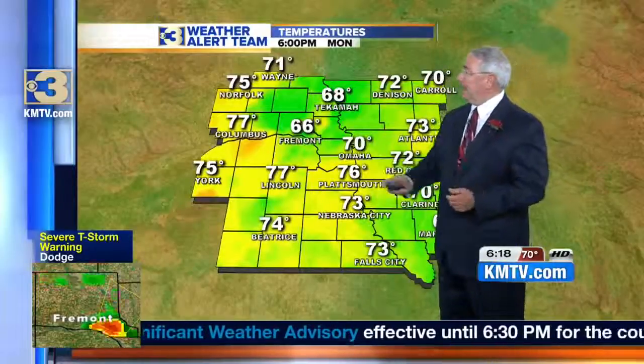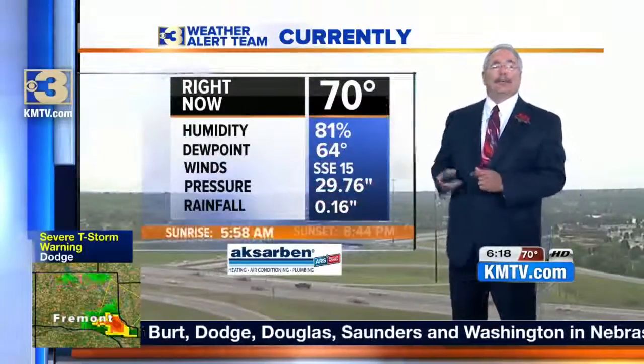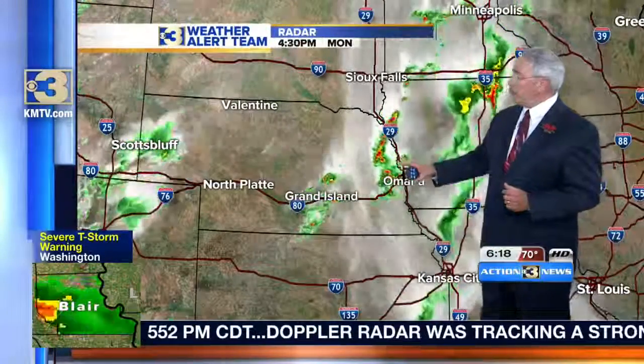Again, temperatures right now influenced by clouds and sun. Lincoln a little bit warmer at 77. Fremont cooler with a reading there of 66. Outdoors right now, 70 degrees at Epley. Winds are out of the southeast, currently at 15 miles an hour. Satellite and radar shows most of the storms now to the north and west of us. We'll have to keep an eye on a couple of these out near Grand Island.